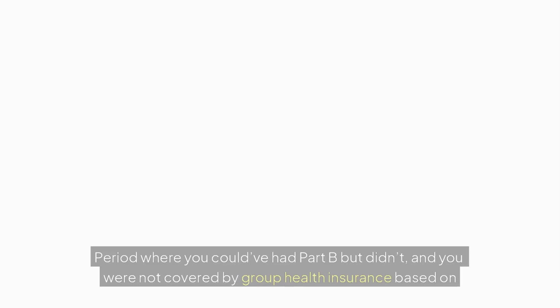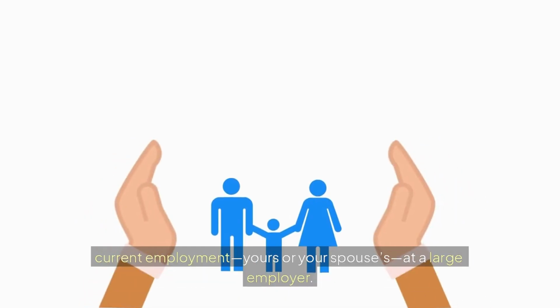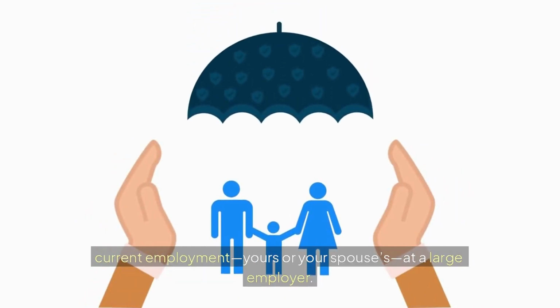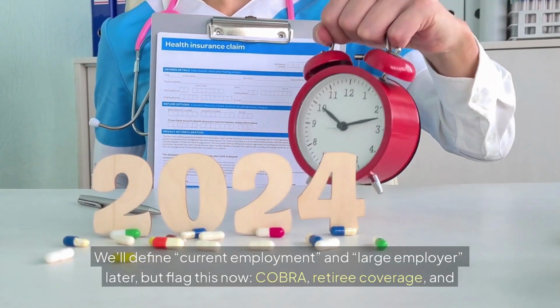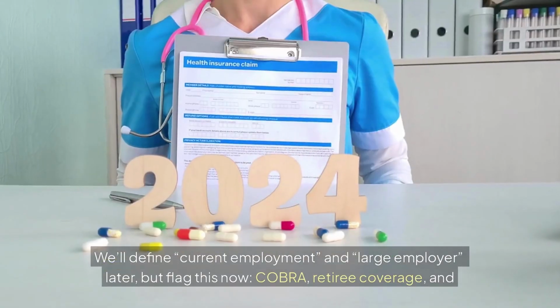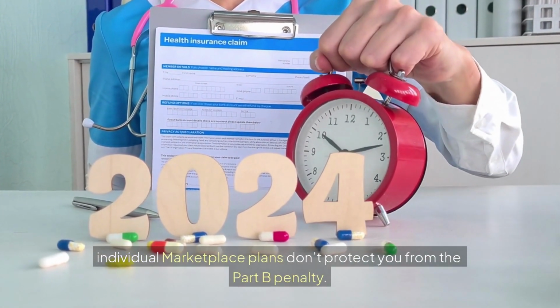So what counts as a delay that triggers the penalty? Any period after your initial enrollment period where you could have had Part B but didn't, and you were not covered by group health insurance based on current employment, yours or your spouse's, at a large employer. We'll define current employment and large employer later, but flag this now: COBRA, retiree coverage, and individual marketplace plans don't protect you from the Part B penalty.